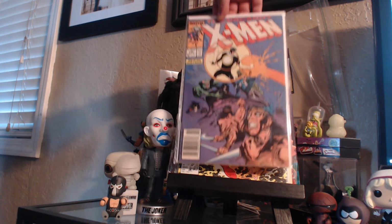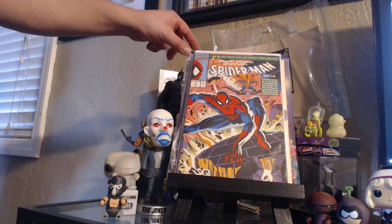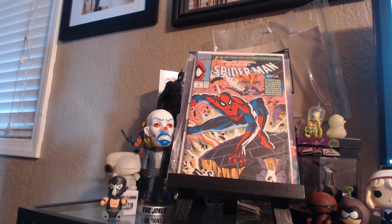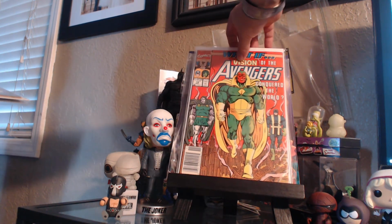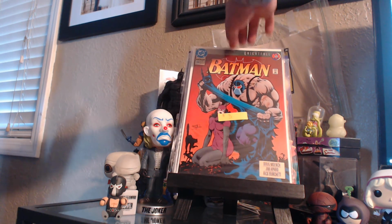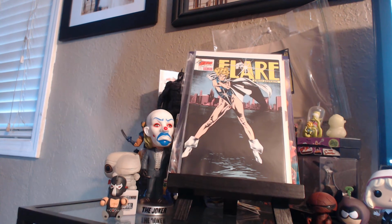I gotta double check. Uncanny X-Men 249. Ooh, this is the one I was missing for part of my run, I believe. I think this is part of the one I was missing. And then What If Vision and the Avengers Conquered the World. That's also what I got. And then this one here, the X-Men issue number 7, the Huntress Days of Rage part 2, Batman 498. I don't think I had that one. And then next one was Flare First Edition.